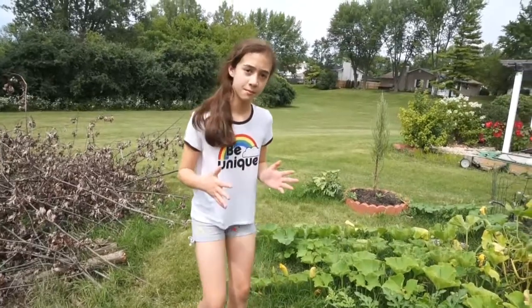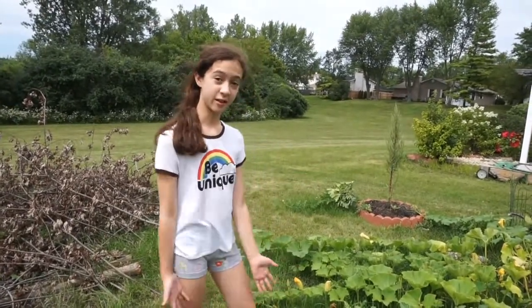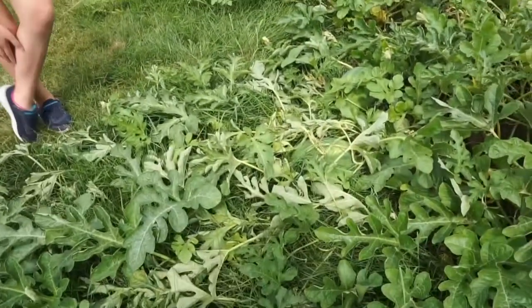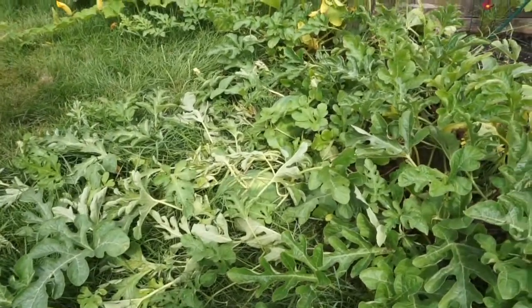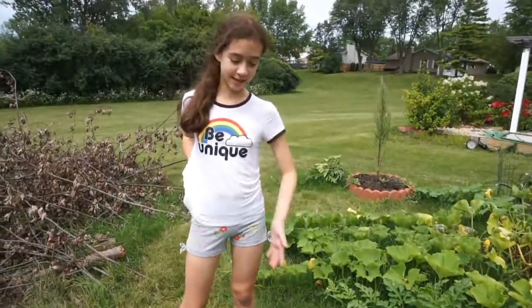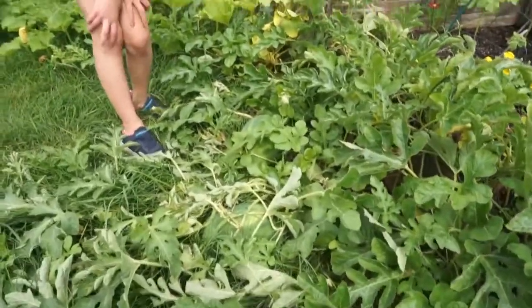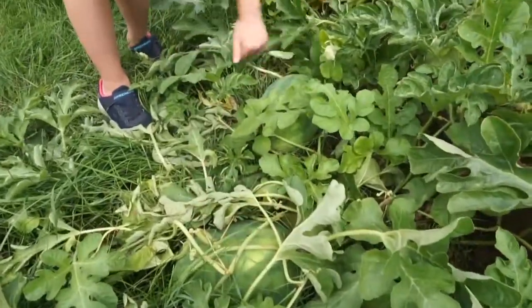Our second problem is the rabbits. They treat our watermelon, as seen here, as a playground. We like the rabbits, yes, but the thing is, they don't even eat the watermelon stems. They just gnaw on it and break it apart. Hopefully, we can still harvest these two watermelons.